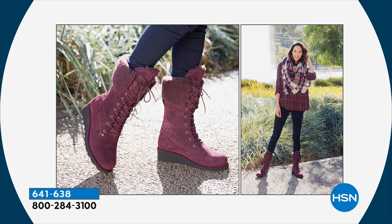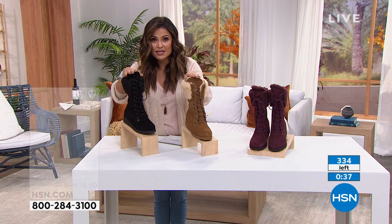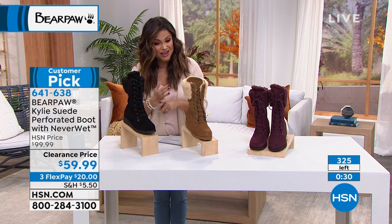The black option, I think, is beautiful, too. We have 170 if you want the black. And the hickory, we're down to 90 now. We do have all sizes in these. So this is your chance if you want to get them home and try them out at this clearance price. These were $100 originally, so a big markdown here.